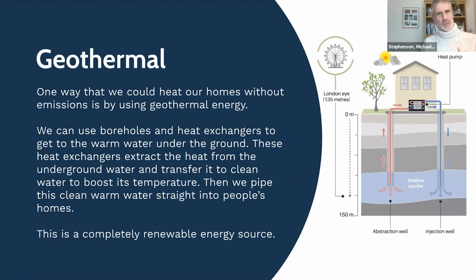The heat that we would be using would be in a mix from deep in the earth and from the sun. So it's actually completely renewable. It's also a form of base load power, a very continuous and reliable source. In fact, it's the only truly consistent, not intermittent, renewable energy source.